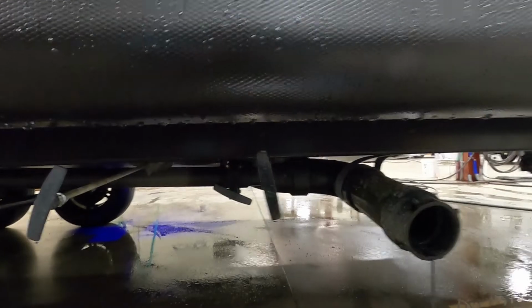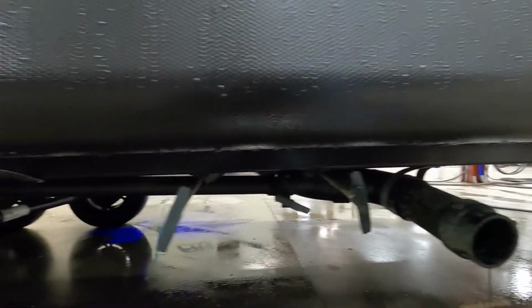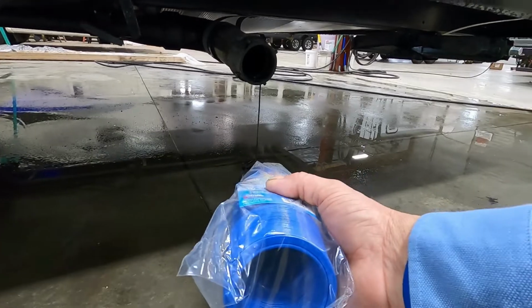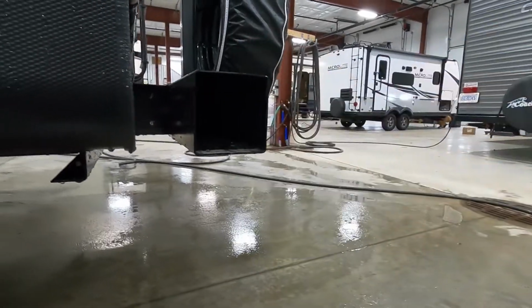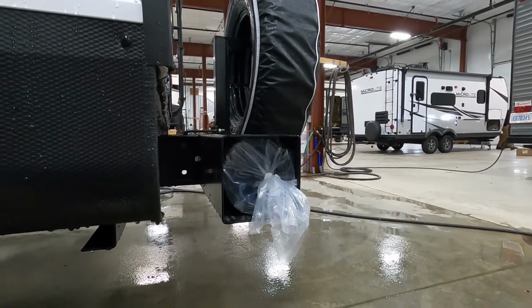Close your black handle. Pull this gray handle back here. Let that drain and then pull this second gray handle. It's going to be your cleaner waters, your sinks and your showers. It's going to clean your sewage hose out for you. Then you can conveniently come here to your bumper and store your sewage hose in there.